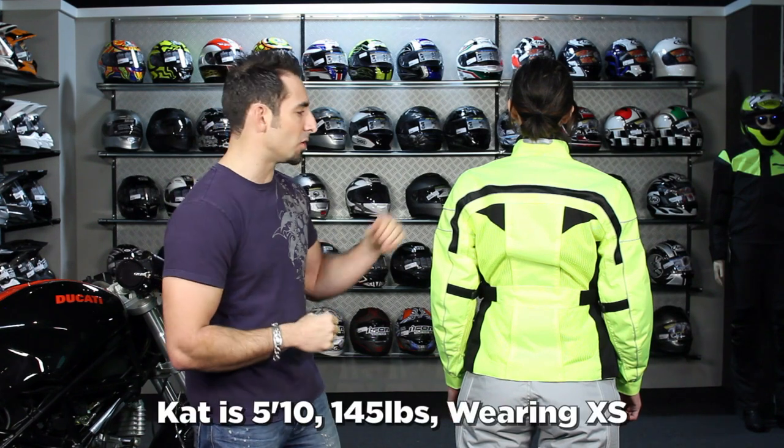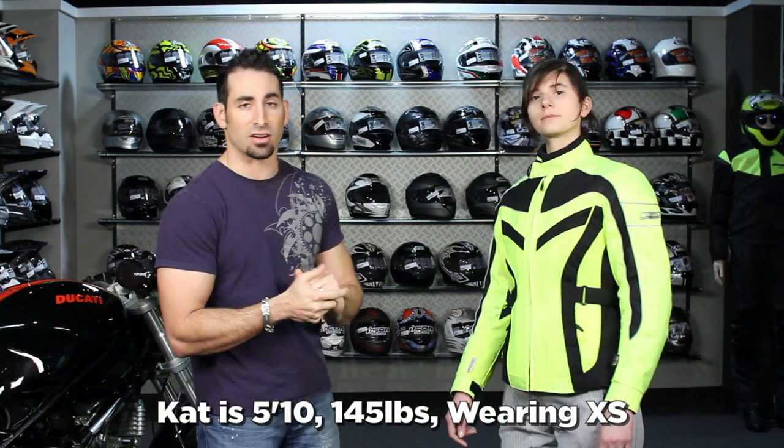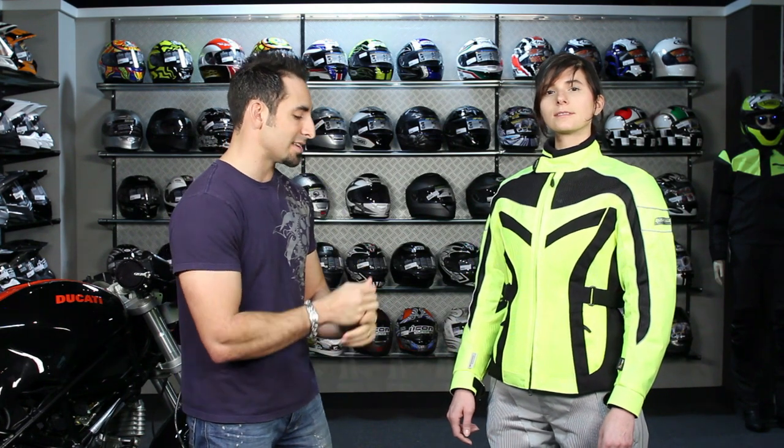Kat's wearing an extra small. Come back around for me. I'm not sure if I mentioned that earlier. So 6 colors available. $269 for the jacket. $229 for the pants. These are the Airglide. This is the complete Airglide 3 outfit from Olympia. Thanks, Kat.